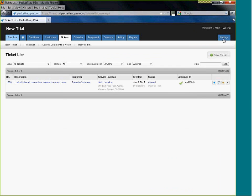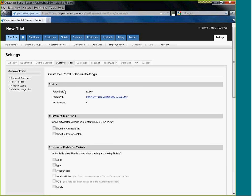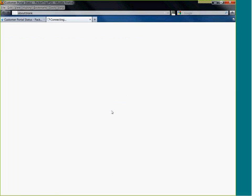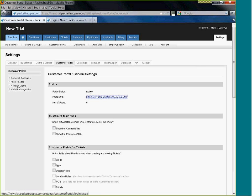Okay, logo easy. The second place our logo is going to show up. So in settings, we're going to go to customer portal, and here's the portal URL, new.packettrappsa.com/portal. If we click in there, ooh, it's not there. Not good. Okay, let's go back and look at our options.